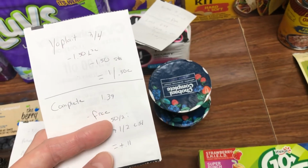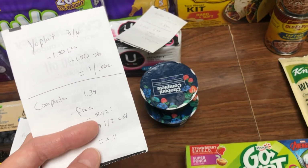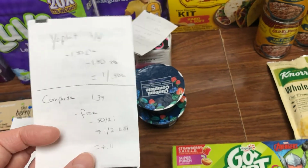The complete Chobani, I did post on Instagram. $1.39. They're giving this away completely free as long as you load the digital coupon. Ibotta has 50 cents back on 2. And then Checkout 51 is giving back $1 off of 2. So that makes them a little 11-cent moneymaker.